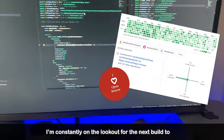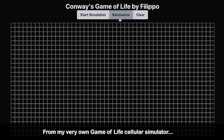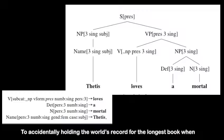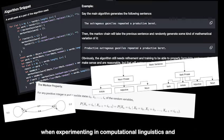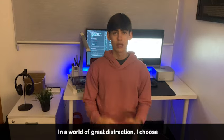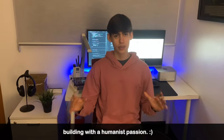I'm constantly on the lookout for the next build to open source and tinker with. From my very own cellular simulator to accidentally holding the world's record for the longest book when experimenting in computational linguistics and universal grammar theory with Markov chains. In a world of great distraction, I choose building with a humanist passion.